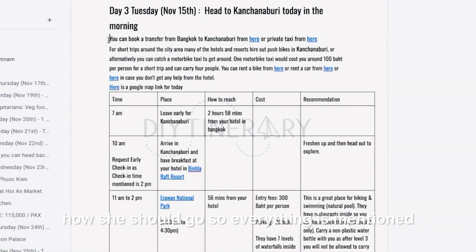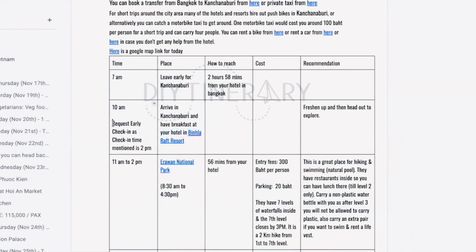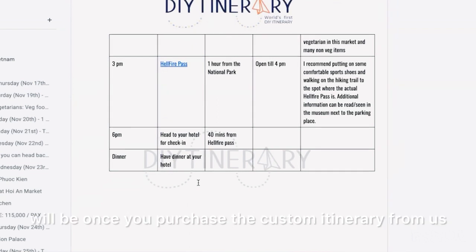How she should go, everything is mentioned, from her booking transfer from Bangkok to her private taxi bookings, where she will stay. So this hotel recommendation was provided. She has to request early check-in, as the time mentioned is 2 p.m. So these are the things that we provide so that it's easier for you when you open the itinerary when you're on a vacation. You don't have to look for 2-3 things or 2-3 links. You just have to open this itinerary and everything will be ready for you. So this is how customized your itinerary will be once you purchase the custom itinerary from us.